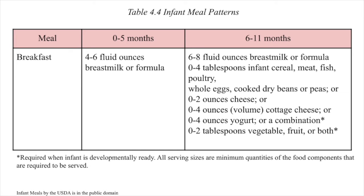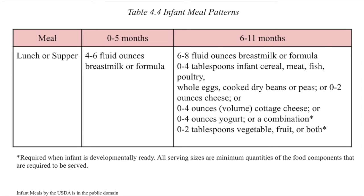0 to 2 tablespoons vegetable, fruit. Lunch or supper for children between 0 to 5 months, 4 to 6 fluid ounces of breast milk or formula.